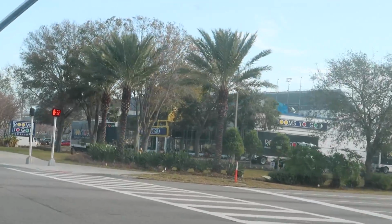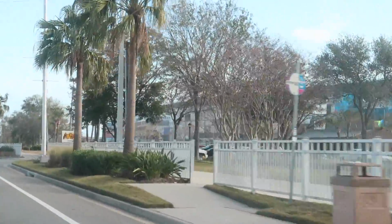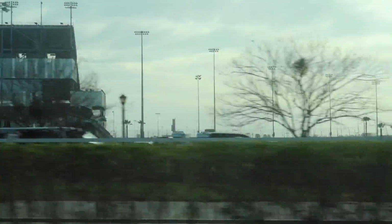These are the little things that I love. Rooms To Go, Cracker Barrel, and right behind it, literally right behind it, is the first turn on Daytona International Speedway. Well, Daytona International, I hear the sounds of thunder.